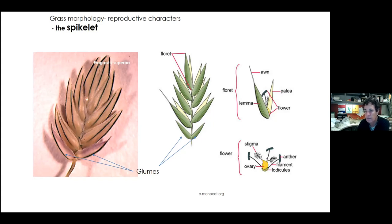Ironically, or maybe interestingly, flower parts in grasses are not that important. The stigmas, the styles, the stamens are of very little importance when it comes to identification. They're usually the same. There's three stamens and two stigmas and two styles, but they don't have much importance when you're trying to figure out what kind of grass you have. What is important are the spikelets and the bracts in the spikelet.